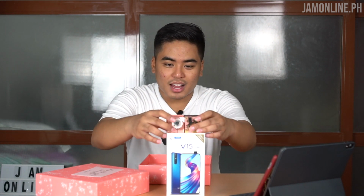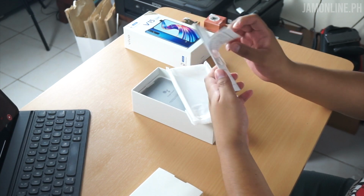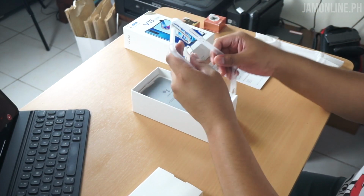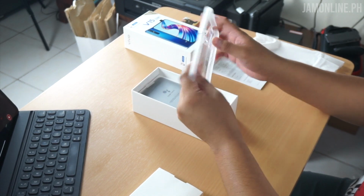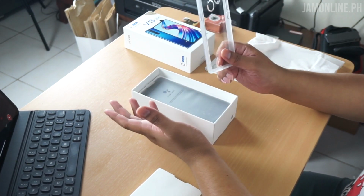Then these two, Dandelion Twinkle and Gold Rush. So we have here the Vivo V15. Inside, we got the pin along with technical specifications and the other product manual that you probably won't read once you open your smartphone. We also got a hard case with jelly sides, which is pretty cool. It's almost similar to the case on the Vivo V15 Pro. What I like is that it's a jelly case, or actually a hard case, that's a bit different and sturdier compared to cases on other smartphones.